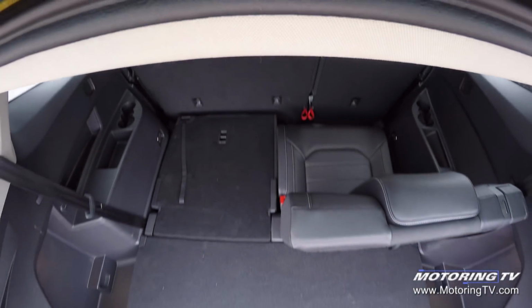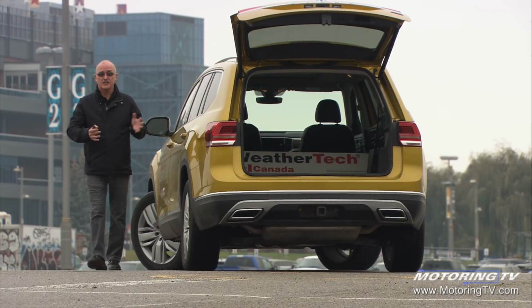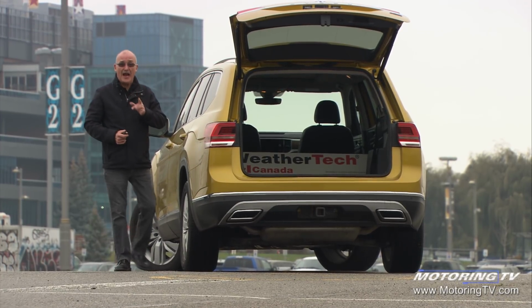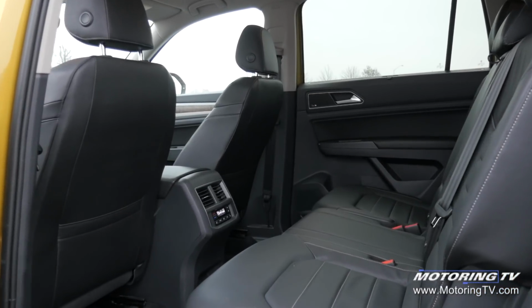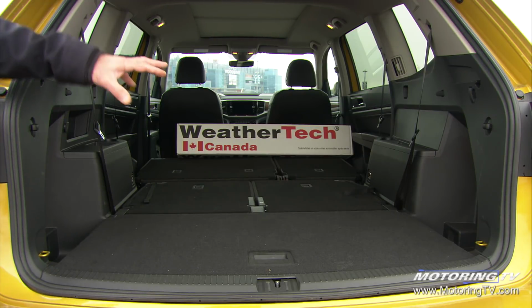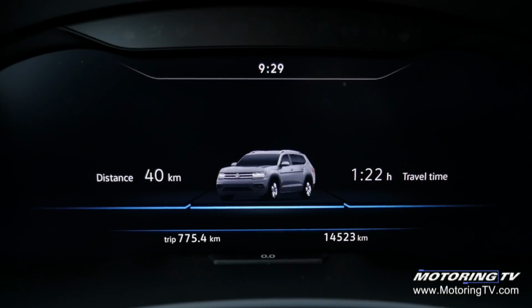It is an imposing piece that is both eye-catching and functional. Now this Atlas has got an awful lot of mix and match flexibility. Seats up, seats down, and all the rest of it. It also has a ton of space. With the third row upright, you've still got 583 litres. However, if you fold the whole lot down and you get a nice flat floor, you also end up with 2,741 litres of cargo space. That, by any measure, is big.